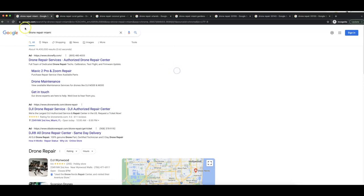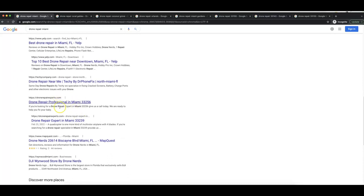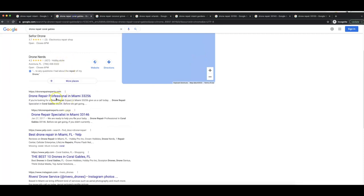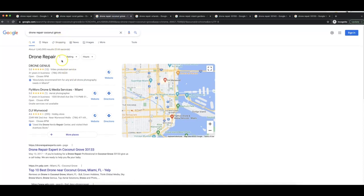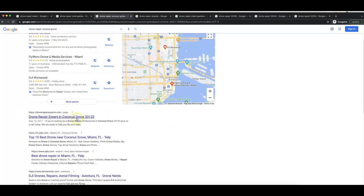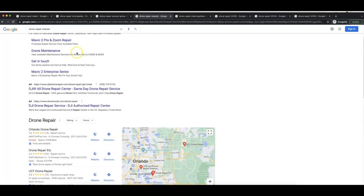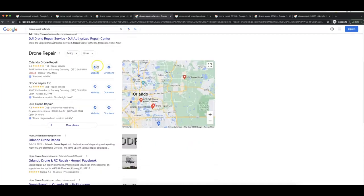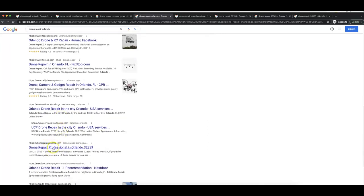Okay. So if you go to Google and you do drone repair Miami, you'll see that my site is ranking right here in the middle of the page. If we go drone repair Coral Gables, my site is right here on the top. Drone repair Coconut Grove, which is another city down here in Miami, you'll see my site here. Drone repair Orlando, which is about 300 miles away from Miami, which is where Disney is located. You'll see that my site is here, right here in the middle as well.